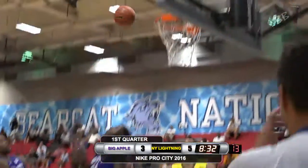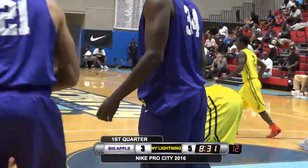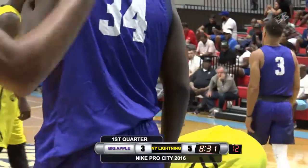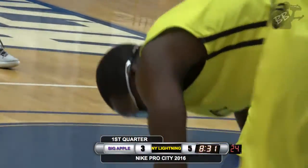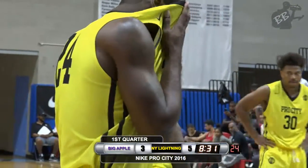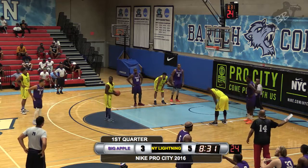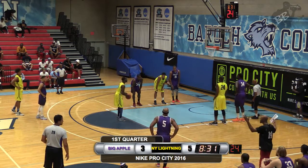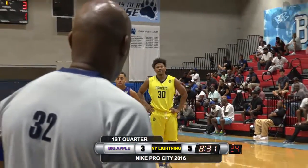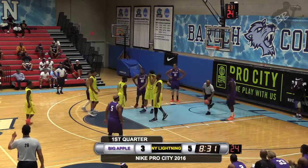Bennett right into the teeth of the defense. Can't get the bucket, but does get the foul. You see early on, New York Lightning, they started off the game with a couple threes on the outside, but now they're trying to attack. 5-3, just 3 buckets so far. We're about 3.5 minutes in. Not a lot of offense. Not a lot at all.